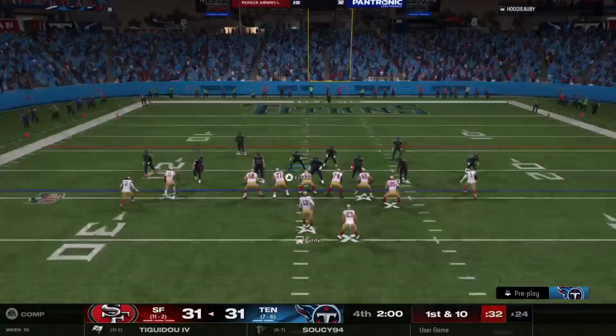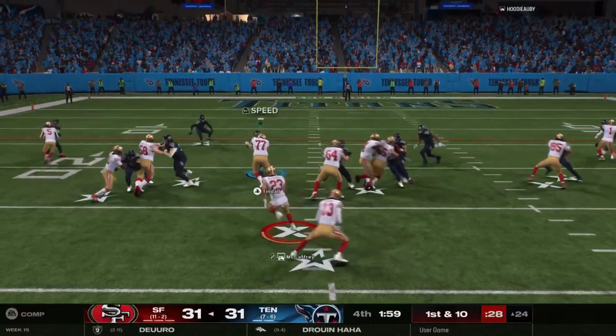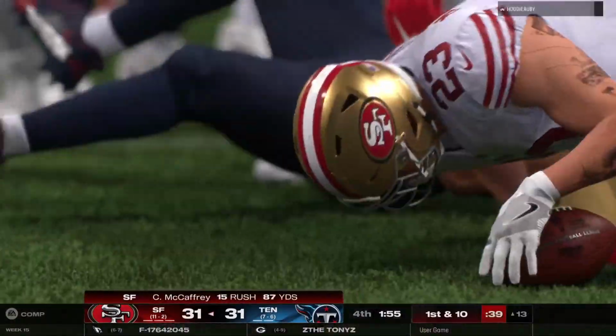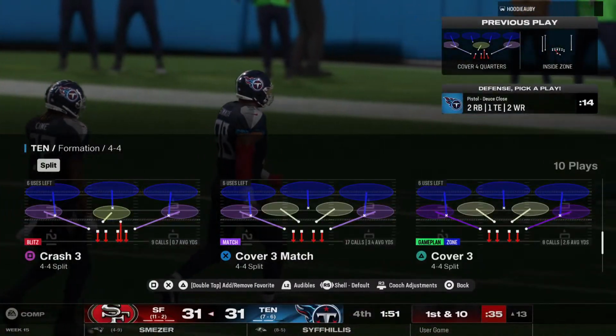Plenty of time, all 3 timeouts left. It's 1st and 10. On the run, McCaffrey. Now they are in business. Inside the 15-yard line. That's a heck of a run right here, Mike.